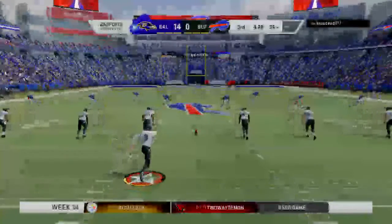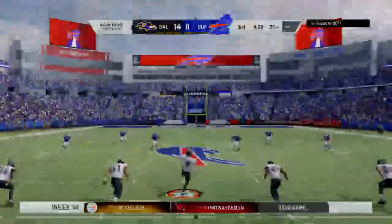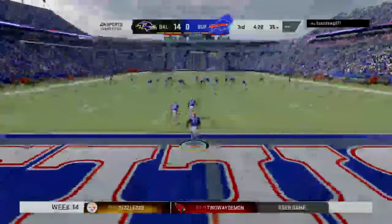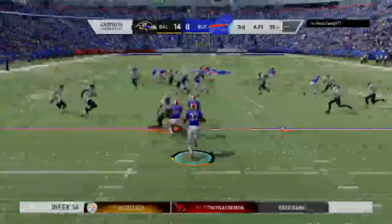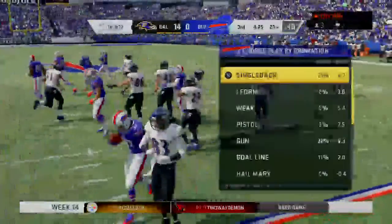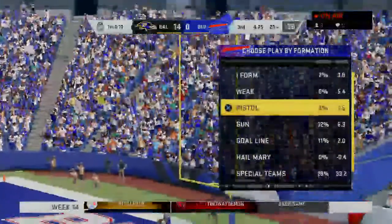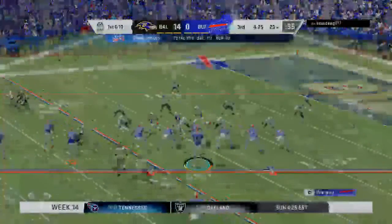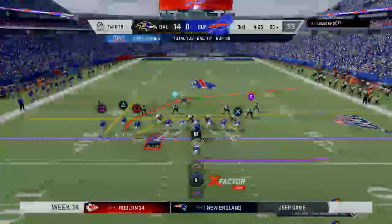So they throw the pick 6. They'll get another shot at it now as this one's in the air. That'll be taken in the end zone. And he'll bring it a few yards past the 20 to the 23-yard line. Buffalo offense ready to go for their next drive.